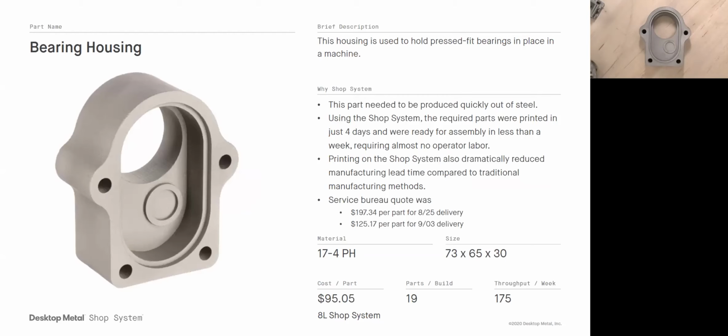And I actually went on to a common service bureau this morning. I quoted this part, uploaded my CAD file, and if I wanted this part delivered 8/25, which would be in 12 days, it was going to cost me $197 per part to order 20 of these. If I wanted them on September 3rd, it was going to cost me $125 per part. Of course, there is some markup with a service bureau, but just to show you, if I need parts quickly and need to go out of house or hire an external machinist, the costs are so high. But here I could print this part for just $95, and I can do about 175 of these per week with the 8-liter shop system. So it's a great example of how I can greatly accelerate manufacturing lead time.